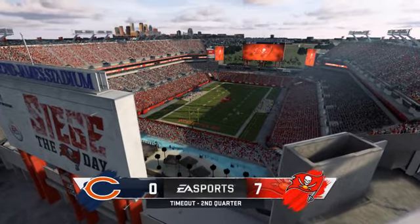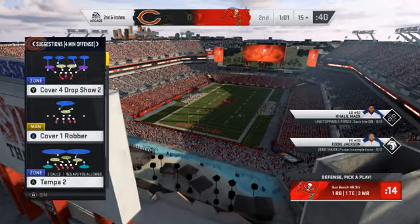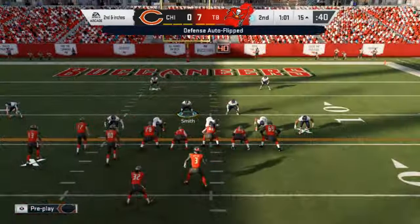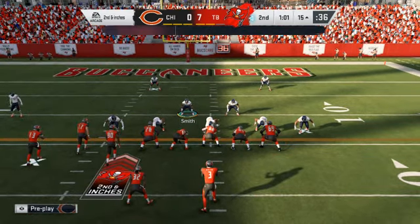Now the Bucs going to use the first of their timeouts as they'll stop it with just over a minute to go before halftime. So not quite a first down just yet as they come up on second and less than a yard.